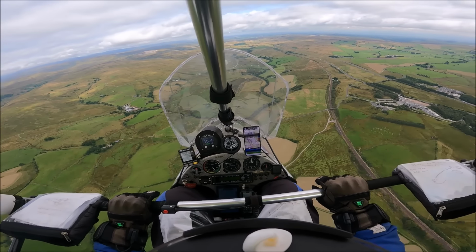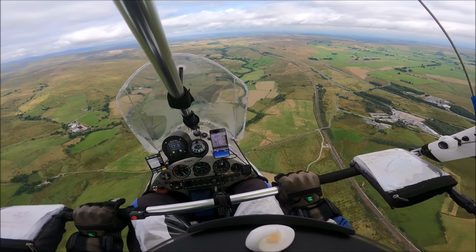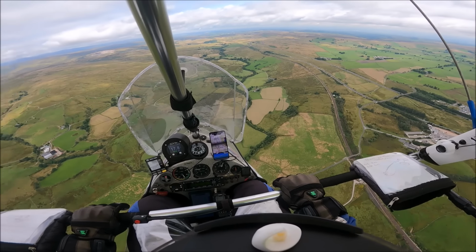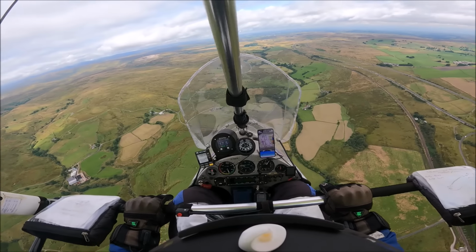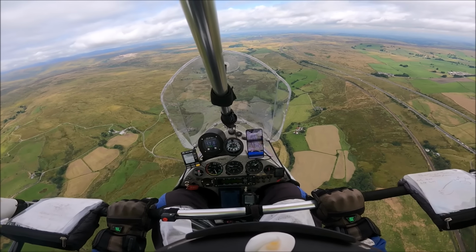So we just set the altimeter for Berrier, which sits 1,020 feet above sea level. Basically I've wound my altimeter back 1,020 feet, so when we get there, that should be reading 0 on the ground. And let's see how accurate we are.